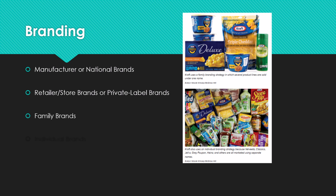Then there's family brands and individual brands. On family, the firm owns the name brand and produces everything under that. Individual brands use a specific brand for each specific product. Kraft does this really well since Jello and Oscar Mayer and Planters and Philadelphia are all individual brands, but they are technically all owned by Kraft.